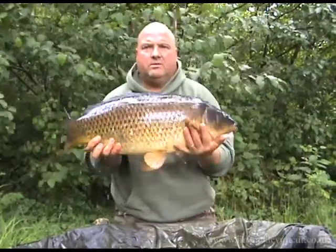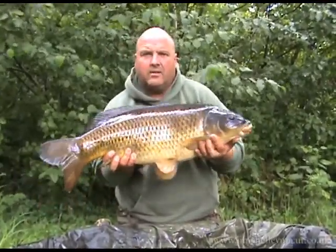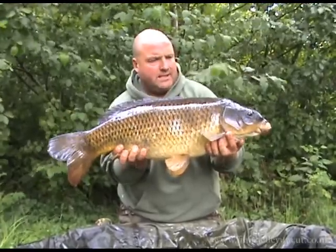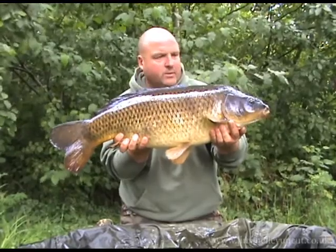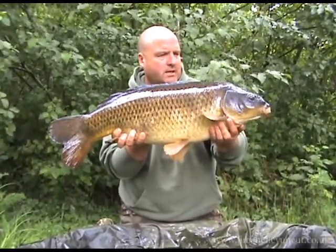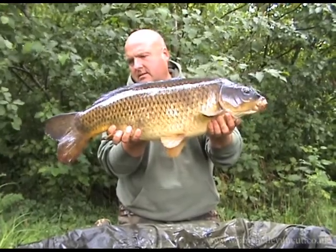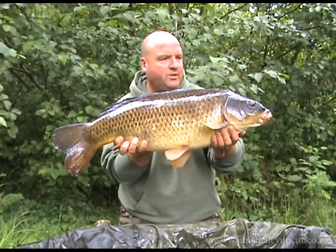Long running chod, again in the weed and the silt, over about 1.5 kilos. Sticky baits, krill boilies. Field testing a new line for Sticky Vision. It's a really, really heavy fluorocarbon main line, and this is the first fish, first go.